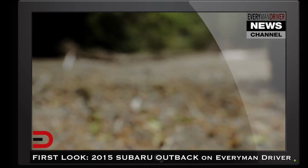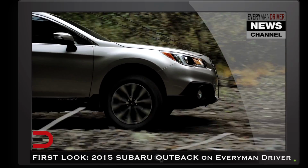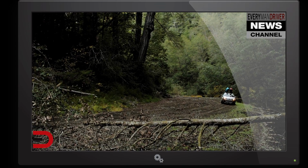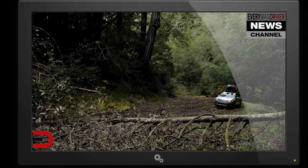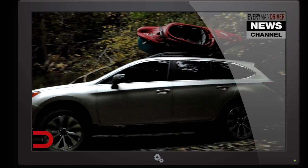Subaru introduced the all-new 2015 Outback, the fifth generation of the world's first sports utility wagon, at the New York International Auto Show earlier this year. The 2015 Outback offers the roomiest interior, most capable chassis, and highest fuel efficiency in the model's 20-year history.